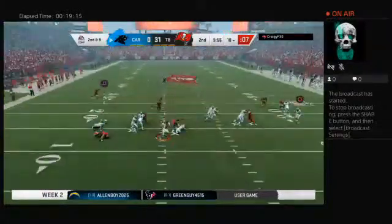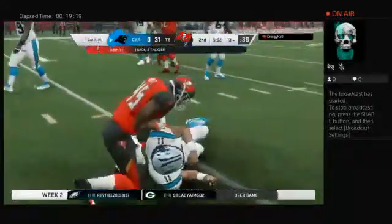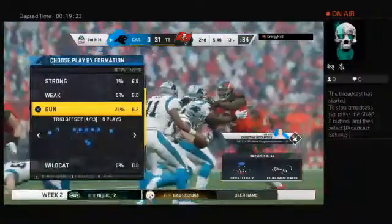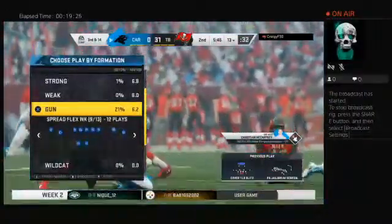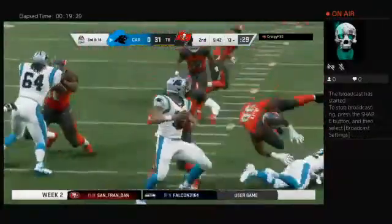Second and 9 now. And down he goes. A Buccaneer sack. Devin White gets him for a loss of 5. He is so tough to handle on the blitz, and that's Exhibit A. 3rd and 14.